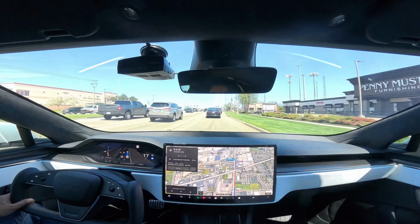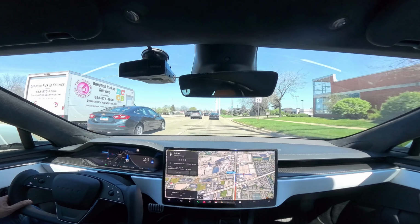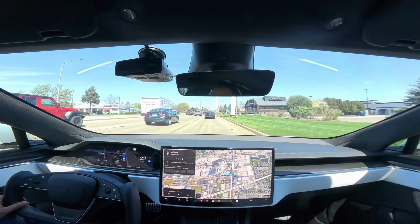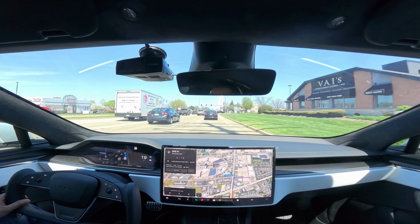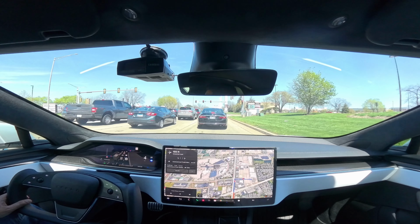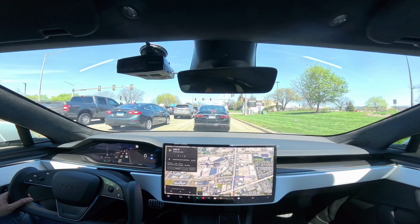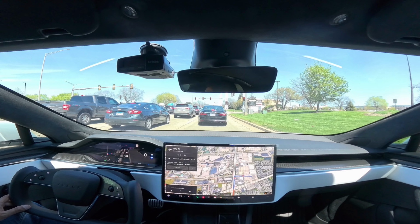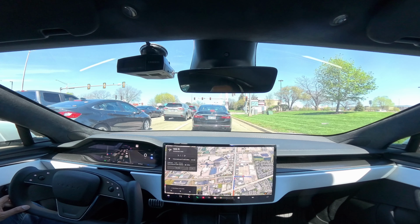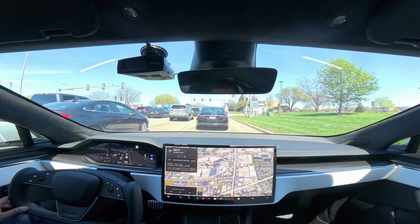In 1,000 feet, turn right. Now turn right. All right, here we go. Let's see how it does.